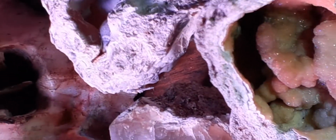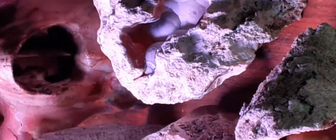Goes way up in there. Got all kinds of little caves. Let's see, there's another one. Cave goes all up in there. Oh yeah, let's do that. Show you that.